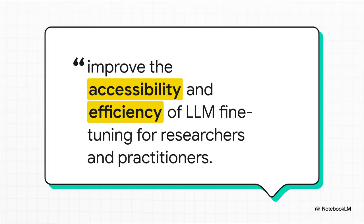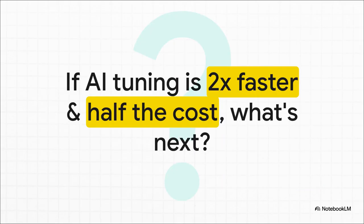The authors of the paper really summed up their goal perfectly with this quote. The whole point of this work isn't just about making things faster for the sake of speed. It's about making this powerful AI technology more accessible and more efficient for everybody, from academic researchers to the engineers out there in the field. And that leaves us with one final, really provocative question. This technology effectively doubles the speed and halves the cost of personalizing the most powerful AI models that we have. So what kind of completely new applications, new services, and new scientific discoveries is this going to unlock? What would you build?